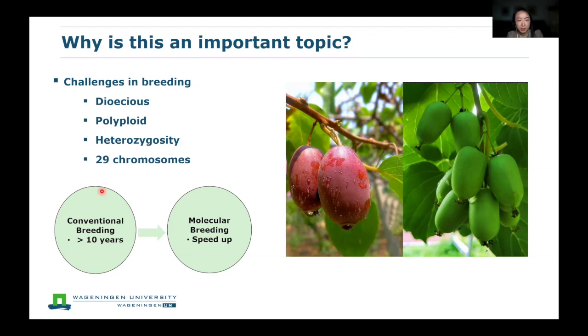At the moment, conventional breeding selection is still based on the phenotype. Many cultivars are directly selected from wild materials or just selected from the first generation of a cross. So breeding is time consuming and also cost consuming. We hope to carry out research to develop molecular breeding tools that we can use to speed up the breeding process and increase breeding efficiency.